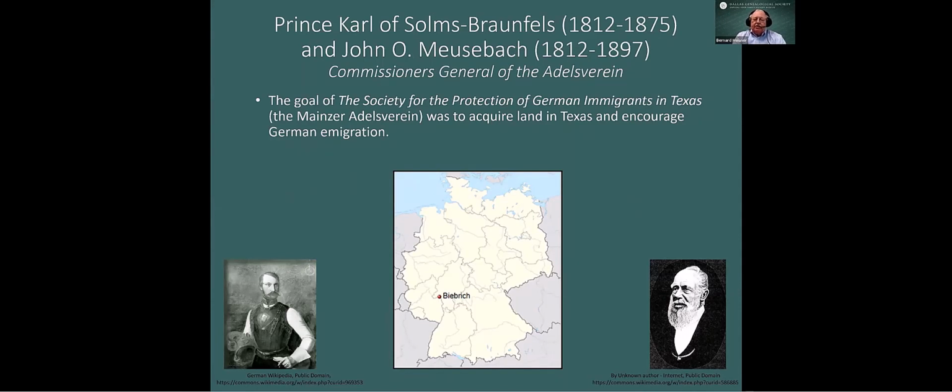He succeeded Solms. The Germans wanted a German colony in Texas, figuring that to the extent Napoleon had deprived them of their principalities, maybe they could establish something like that in Texas. Also, they could control trade, shipping German goods to Texas and getting Texas resources shipped back. So they were sort of in it for the money as well.